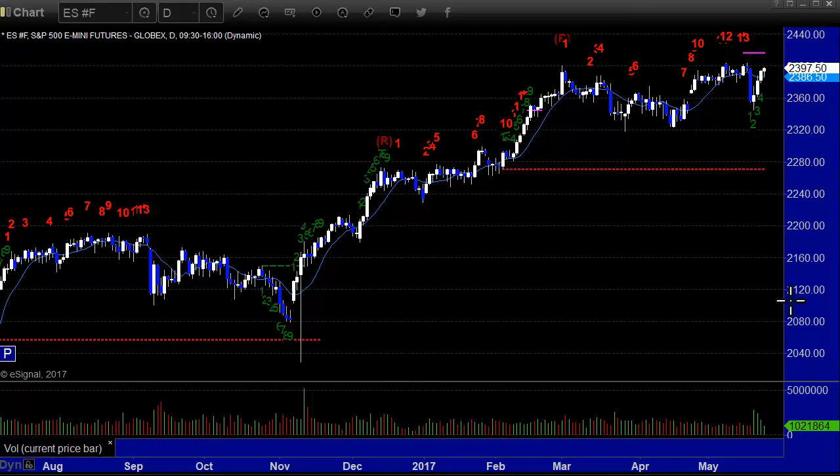We had the 13 sell signal 6 days ago, which led to a rollover, a pretty sharp down day. 2 days later, we've now recovered that like it never happened once again. No continuation on any of these moves. Sitting right where we were 3 months ago.